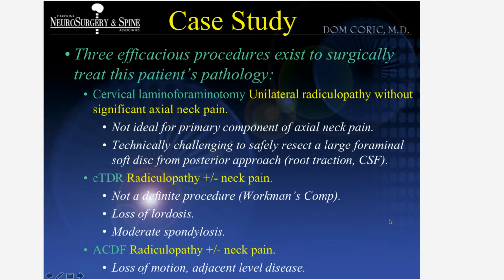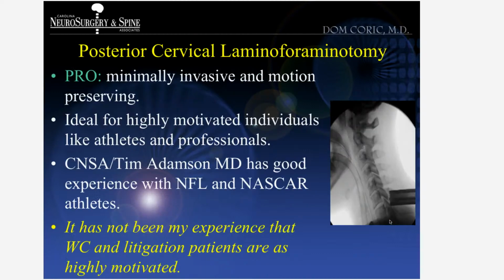And then if we look at the negatives for ACDF, my friend Dr. Geyer is going to talk about the loss of motion and about the adjacent level disease that you can see with ACDF. So let's talk about some of those issues. Let's go to the next slide. And so if we look at the pros for posterior cervical laminoforaminotomy, Dr. Hartle is exactly right. It is a minimally invasive procedure and it is a motion-preserving procedure. We find it ideal for highly motivated individuals like athletes and professionals.